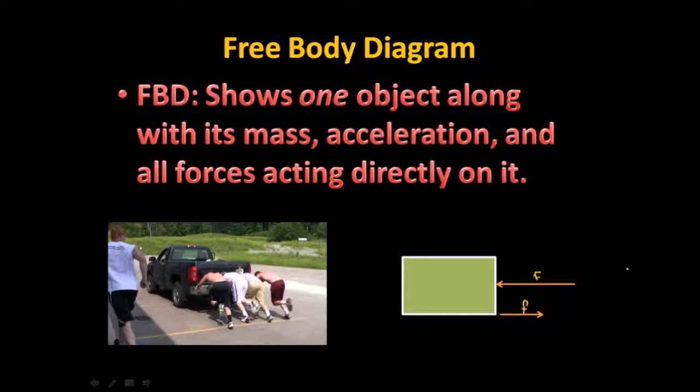Are there any other forces acting? Well, as it turns out, there are. One of the forces acting is the force of gravity, the weight. We could call that mg, and if we knew the mass of the truck, we could actually calculate that. Now here's an important question. Is the truck sinking into the earth? You are right, it is not, which means this is not the only vertical force acting.